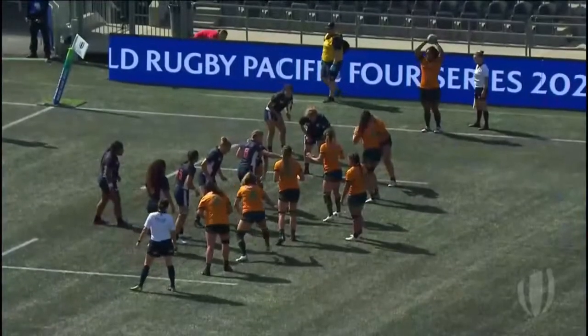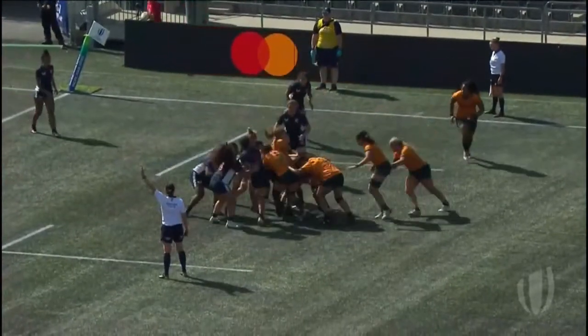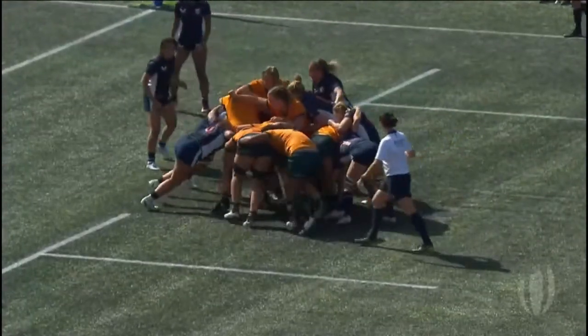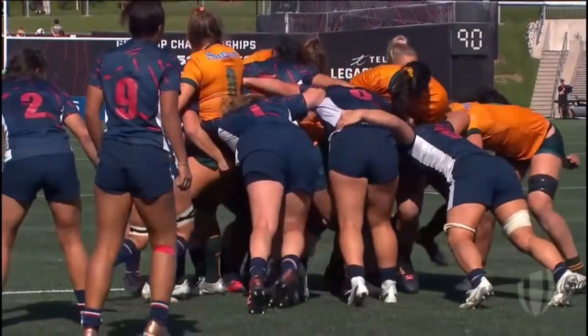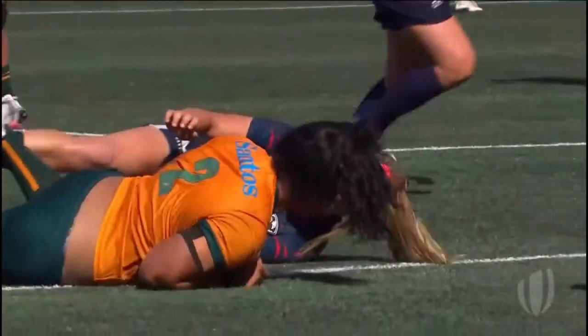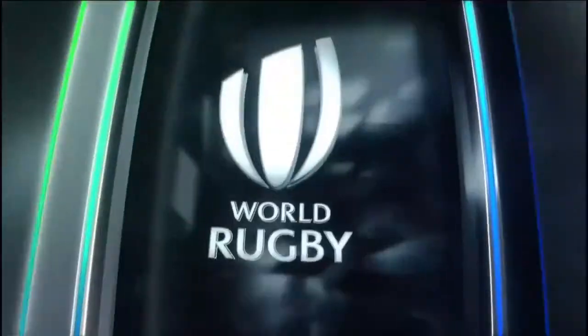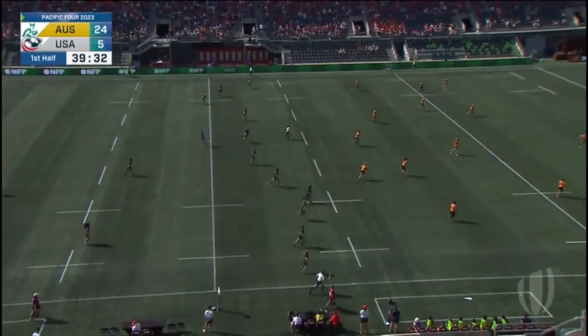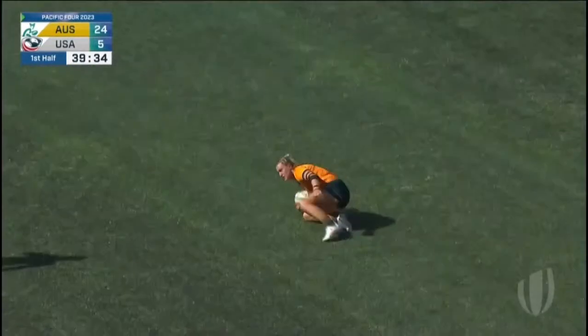A good strike, but just falls short of the crossbar. But let's have a look at this form out. Great work from the forwards, and they restart twice. Yeah, USA once again, they get the initial hold and they get them moving back, but Australia does well to keep connected, keep a bit of distance between the USA, which allows Talakai to peel off the back there, and really no defenders in front of her for that last try.